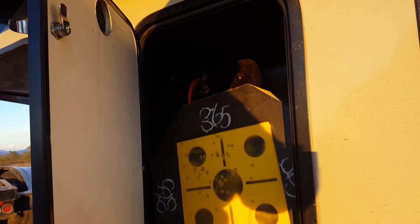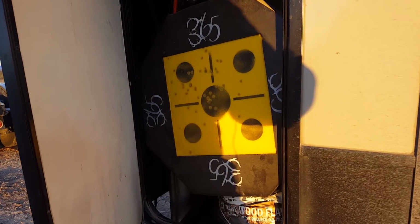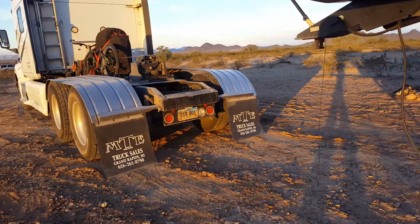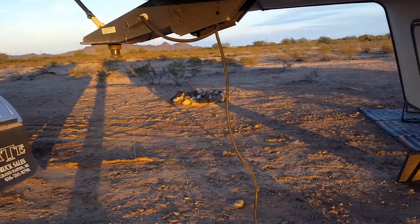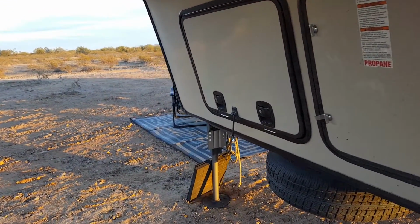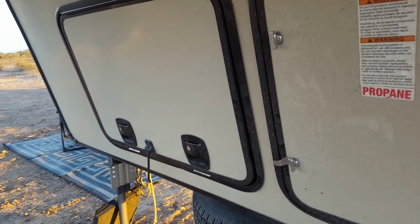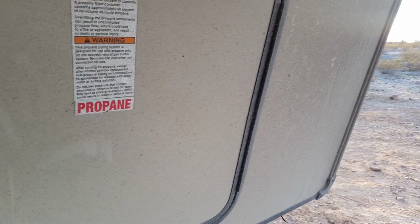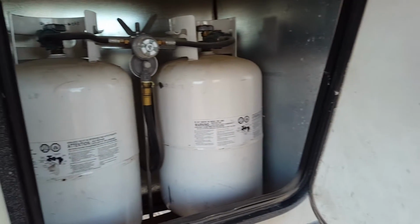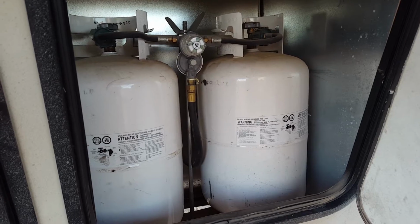This was where our house battery was. We use it for an archery target now. It just rides in there. We boondocked with this rig for almost a year without doing anything to it. Just used it stock. And then we've just recently added solar to it, which we're going to do another video on. It's going to be called Solar, How Not to Do It. Anyways, there's our propane, 2 30-pounders.